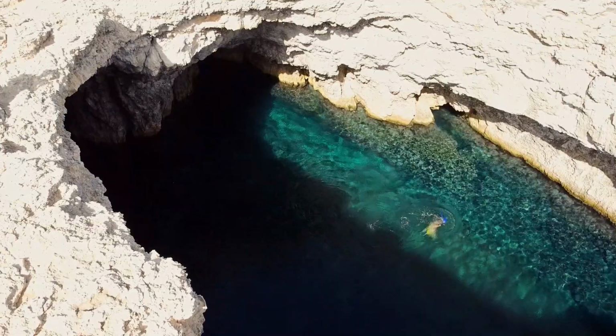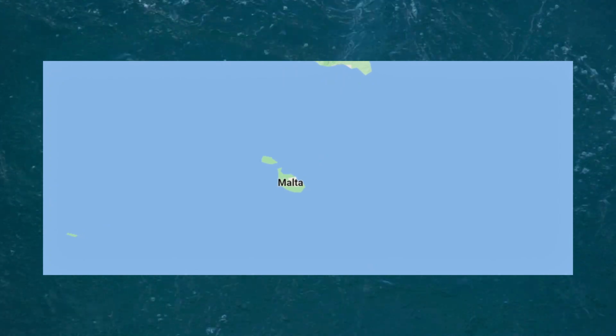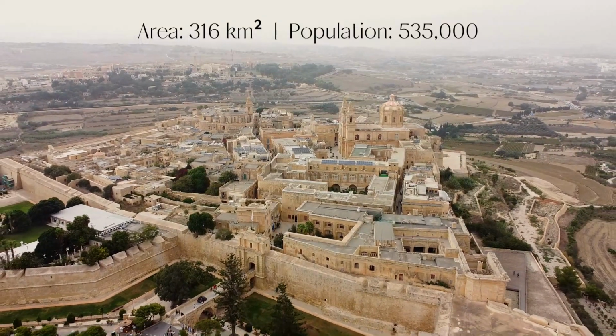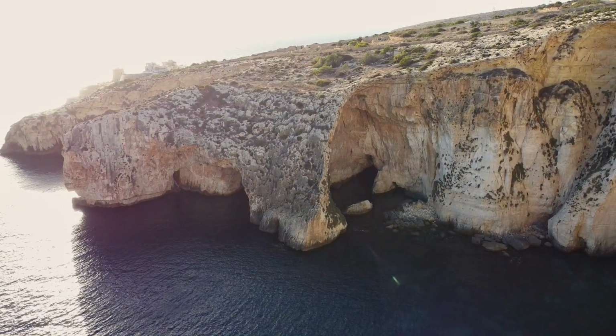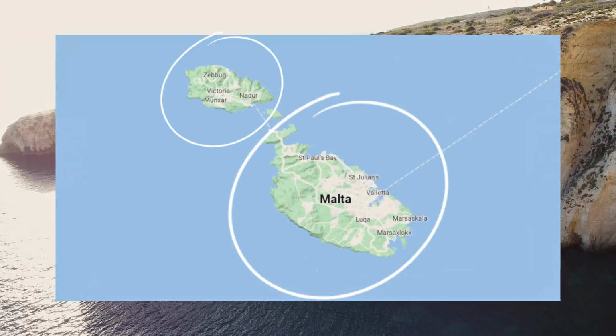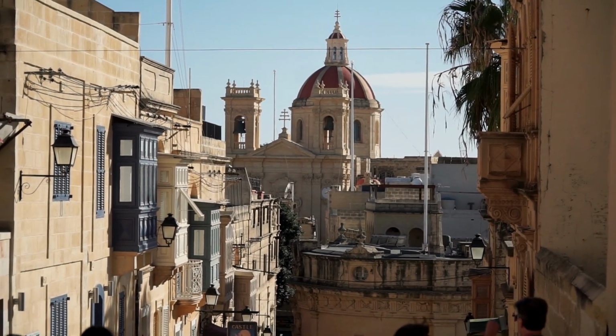Malta is a tiny island nation located in the middle of the Mediterranean Sea, just south of Italy. It's one of the world's smallest yet most densely populated countries. The archipelago is made up of three main islands, Malta, Gozo, and Comino. This little country has a rich and complex history.